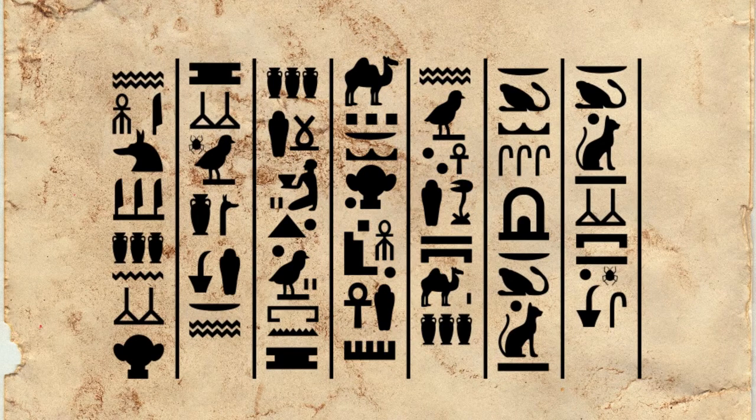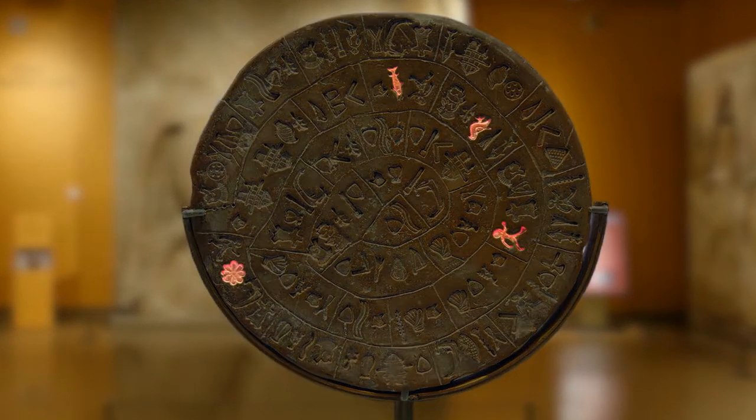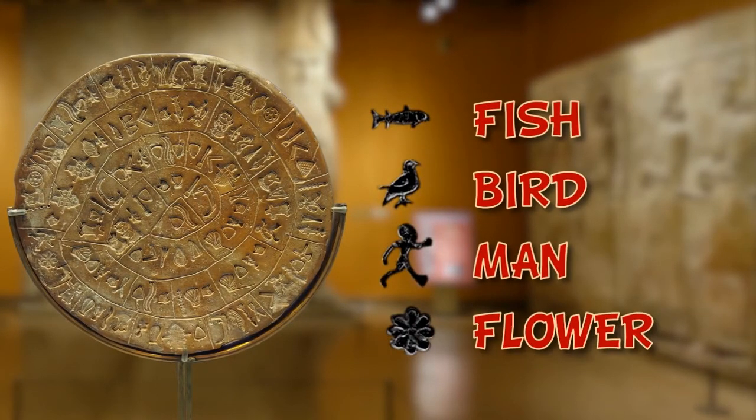Hieroglyphics were the mysterious Egyptian writings. Their meaning was a mystery for thousands of years, but thanks to archaeologists, we can translate them and partly understand what they want to say.